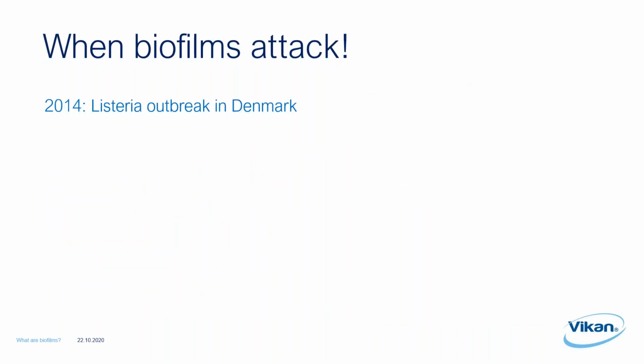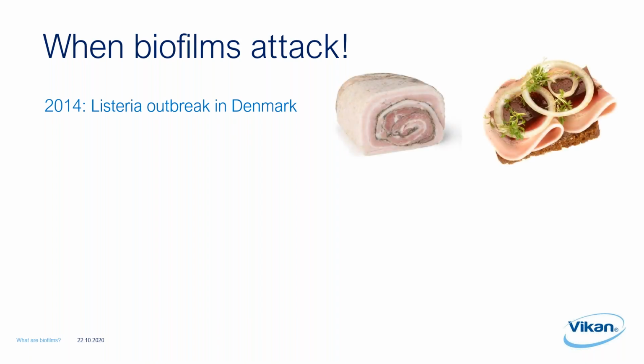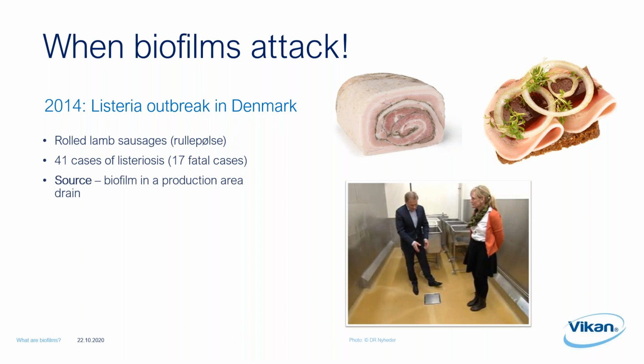The next example is actually one from Denmark, a bit more recent. I included this one because Denmark is obviously the home of Vikan, so it's close to home for us. And it involved this very traditional rolled lamb sausage product called rullepølse, and I apologise to my Danish colleagues for the pronunciation. This resulted in 41 cases of listeriosis and 17 fatalities. And in a country of 5 million, which is all that Denmark has in terms of population, the impact of this was massive. In fact, it made the national news, who went in and did a sort of news documentary story. And you can see here an image from that documentary.